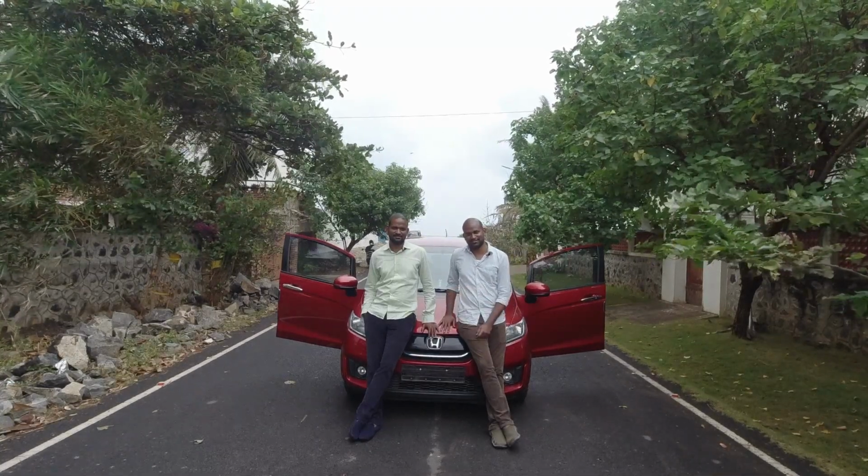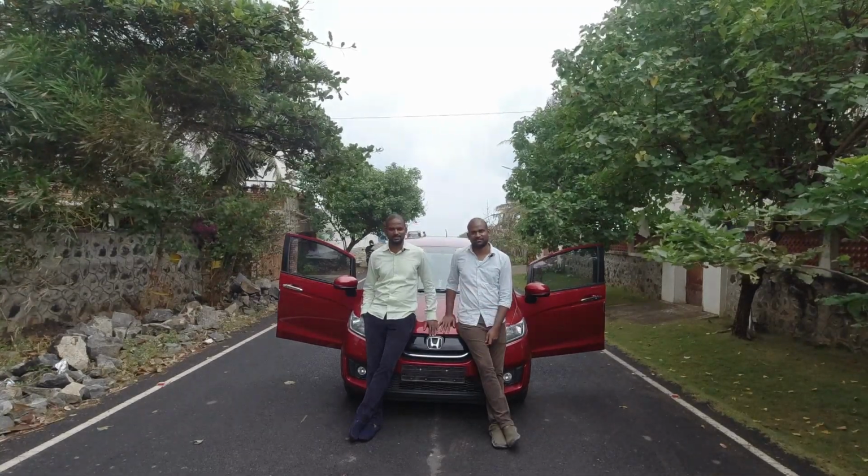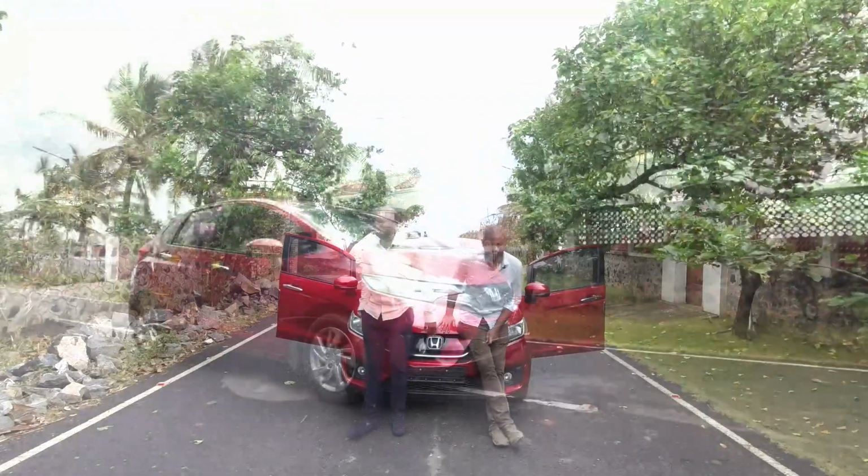2019 Honda Jazz. And this hasn't changed much. So let's get driving.